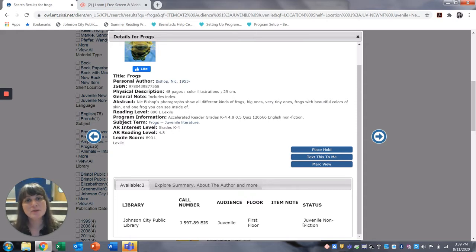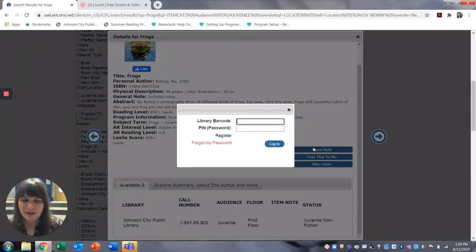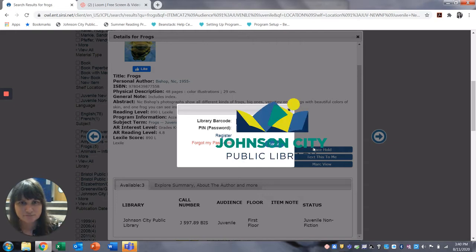Now, if I want to put this book on hold, it's super easy. You'll come over here where it says place hold, and it's going to ask you to enter your library barcode number. That's that big long number underneath the barcode on the back of your card. If your number shows spaces in it, you don't have to put those in. Just put all the numbers in.